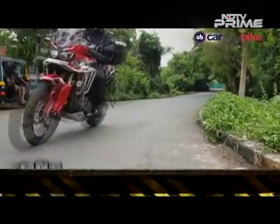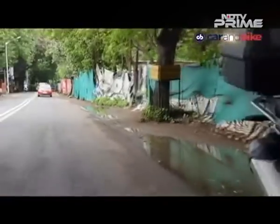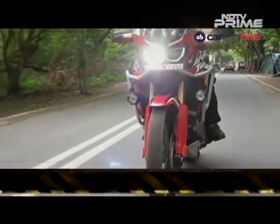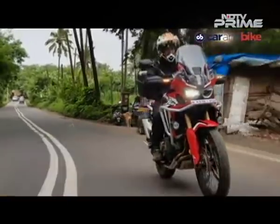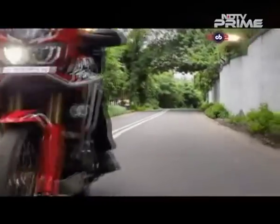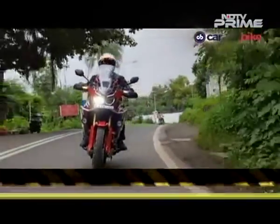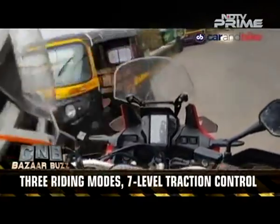On the move, the Africa Twin is familiar. The dual clutch transmission makes tackling the urban jungle easy because there is no need to shift gears. Slot it into D and you're good to go. The transmission senses your throttle inputs and speed and automatically puts the bike in the required gear. Of course, for more spirited riding, there's the S or Sport mode, which holds gears at higher revs.